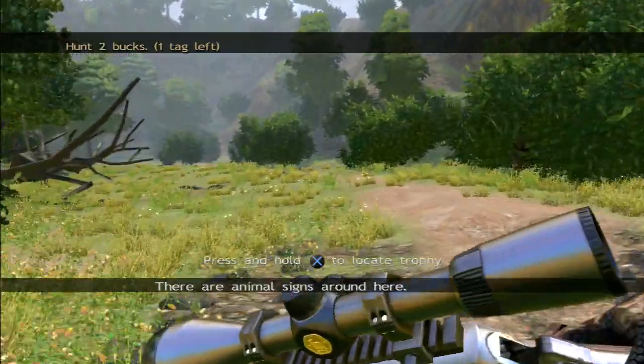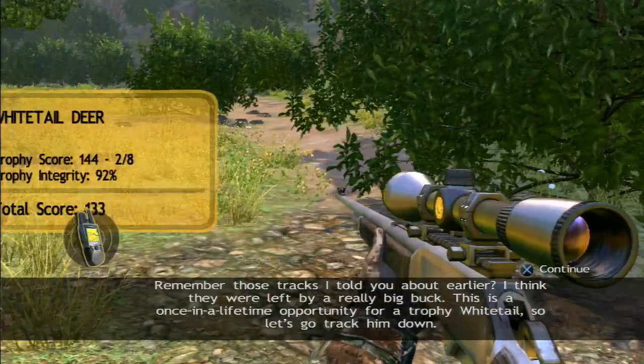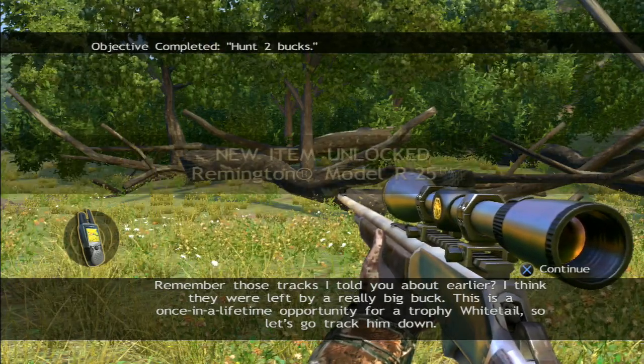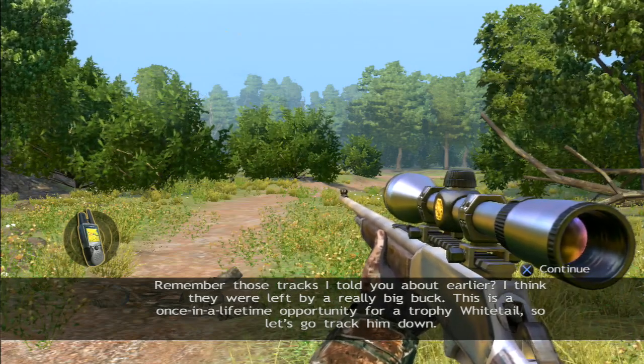Signs around here. Remember those tracks I told you about earlier? I think they were left by a really big buck. This is a once-in-a-lifetime opportunity for a trophy whitetail. So let's go track them down.